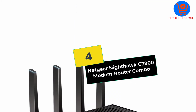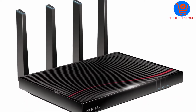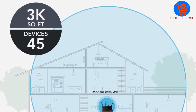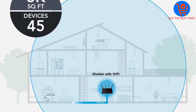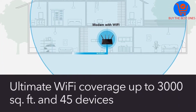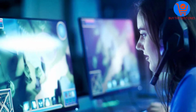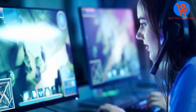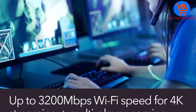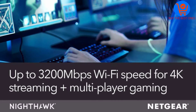Moving on at number 4, we have the Netgear Nighthawk C7000-1AZNAS Modem-Router Combo. The Nighthawk C7000-1AZNAS is Netgear's first DOCSIS 3.1 compatible modem-router combo. While we typically recommend purchasing a separate modem and router for ease of troubleshooting, this combo unit is an easy option for those looking to fully upgrade their network to the latest standards. The Nighthawk C7000-1AZNAS is about comparable to Netgear's Nighthawk CM1000-1AZNAS, so if you already have some beefy Netgear tri-band router, then the CM1000-1AZNAS is the better value purchase.